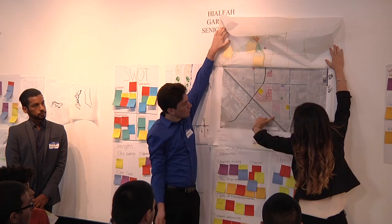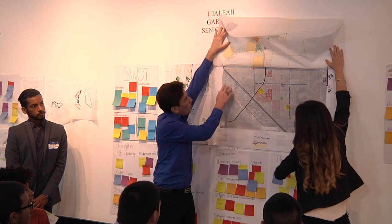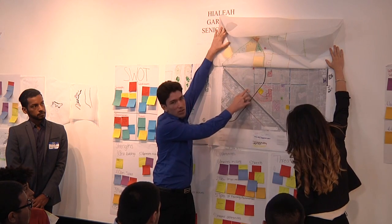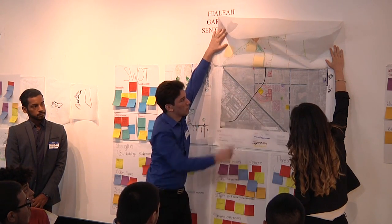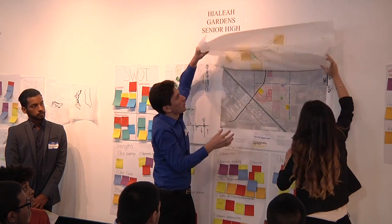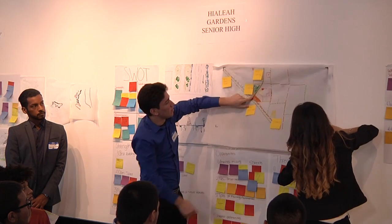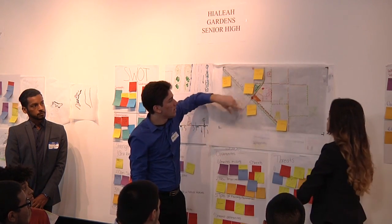So, here's Okeechobee, which is our major road, and the Hialeah Gardens Boulevard. All of this right here and a little bit over here is all industrial. So this is all a high traffic area, as well as here, because these are the two main streets. And over here we have these points. These are all very heavy traffic areas. So traffic here gets very congested and it's very dangerous.